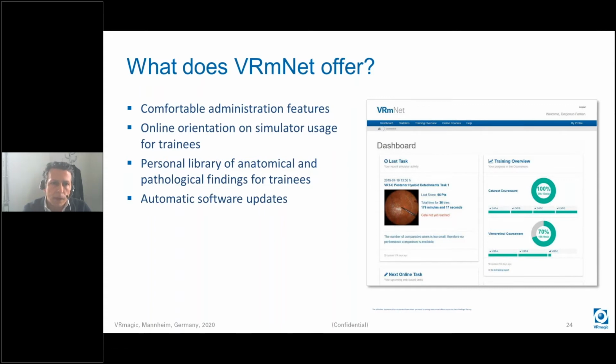Yeah? And we have built some software tools which are available online through this web portal that make your life much easier to handle the high number of students that are being routed through the training program. Another nice feature of this web portal is that we have prepared online orientation or introduction videos to the simulator, so that every student can check those videos and understand how to use the simulator before going there. Yeah, which also reduces the interaction with the teacher.